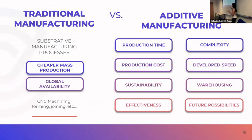So here I show you a short comparison between traditional manufacturing processes and additive manufacturing processes. Traditional manufacturing processes are a kind of subtractive manufacturing process and present some advantages such as cheaper mass production and global availability. Some examples: CNC machining, forming, joining. Compared with additive manufacturing processes, the production time is lower. However, these processes require expensive tools to make parts. These tools imply a lead time, and this lead time can mean a delay.